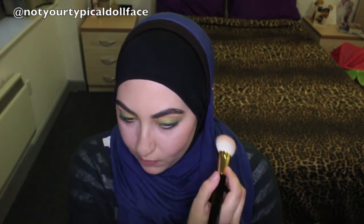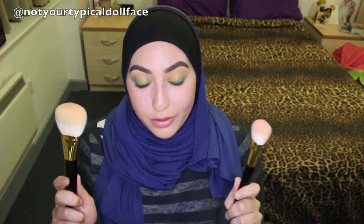So yeah, I'm not going to call this anything other than a rave because I love these products. The one downfall is the price. This one's around $80 and this one's upwards of $100. Crazy expensive for brushes.